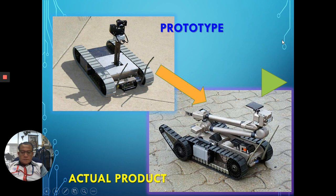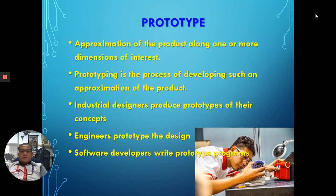Okay, there you go. That is the actual operation of the iRobot PackBot in the real military world. So we are discussing the stages or types of prototypes, in terms of their stages of development or types of operation. So what is actually a prototype? A prototype is a model that shows an approximation of the actual product, and it can show its dimensions of interest. So it is a simplistic version of the actual.